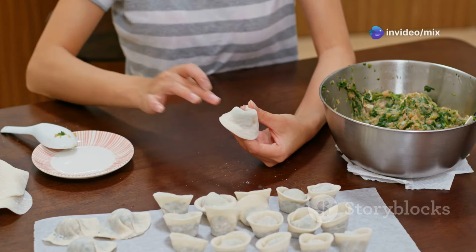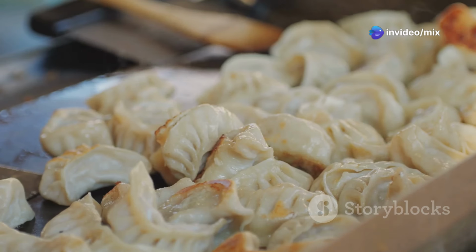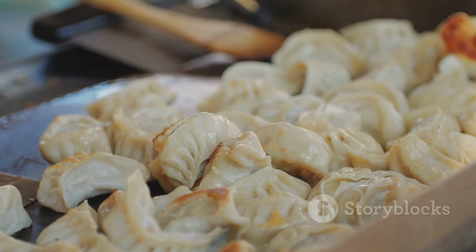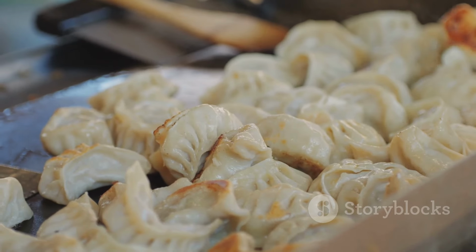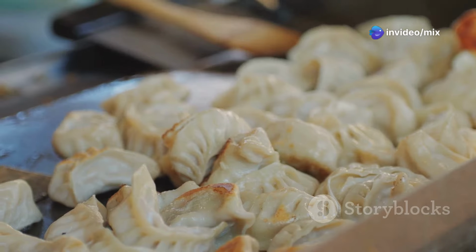You can get creative with the folding technique to make each dumpling look unique. Boil, steam, or pan-fry them until golden. Each cooking method brings out different textures and flavors. Boiling makes them soft and tender, steaming keeps them moist, and pan-frying gives them a crispy golden exterior.